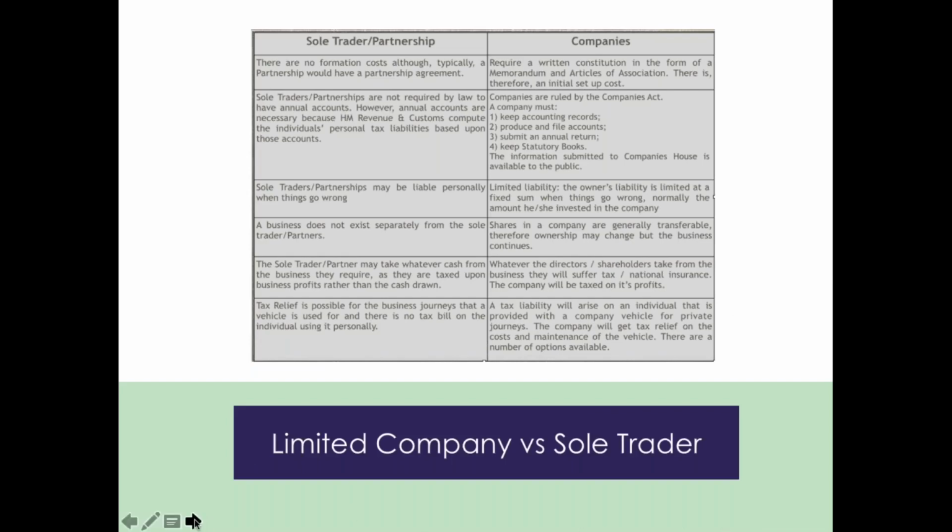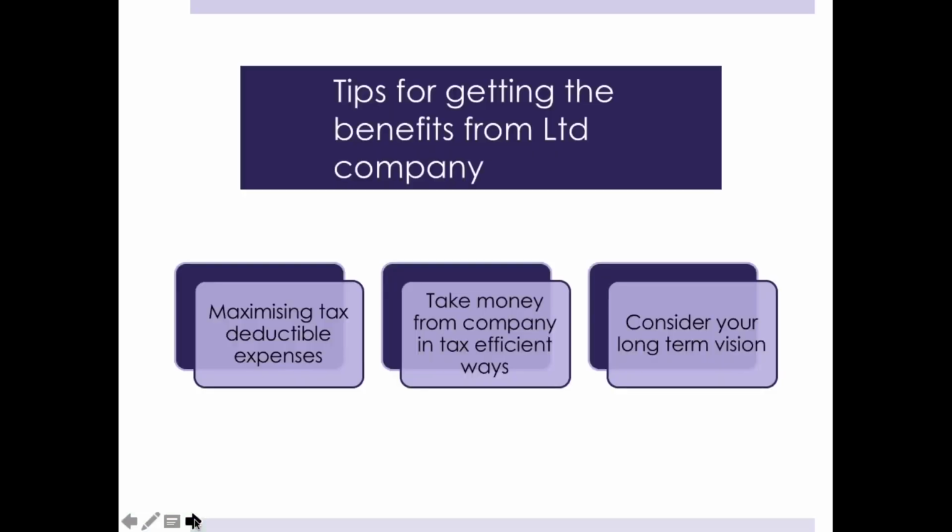If there's any other questions about trying to decide between a limited company or sole trader, just post them on, and we'll make sure we deal with those. Yeah, absolutely. But of course, it's always a case by case review. So if any further questions, feel free to post.